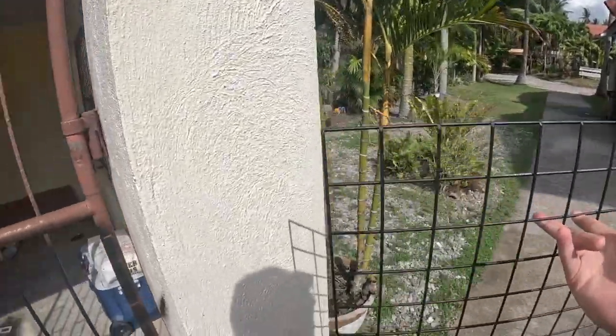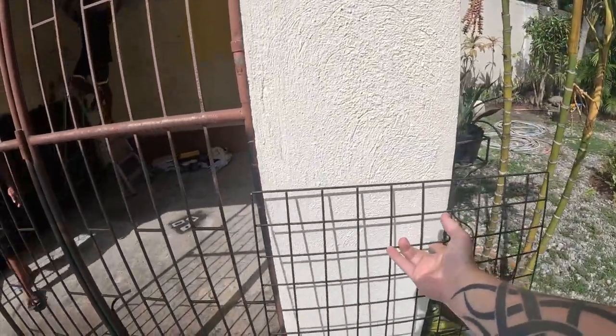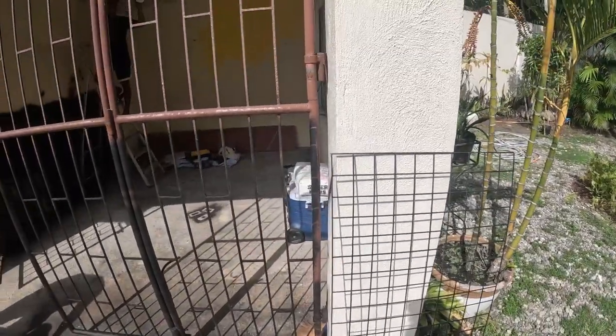This is a display for one of the rooms when it's done.